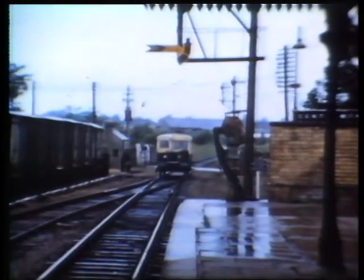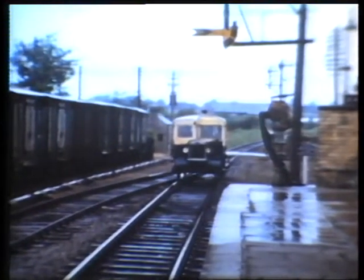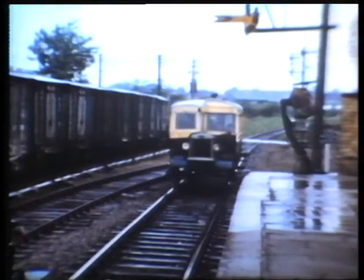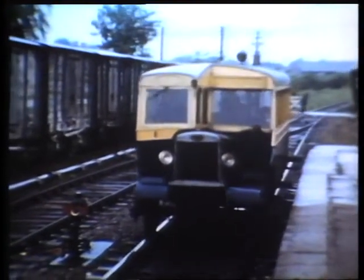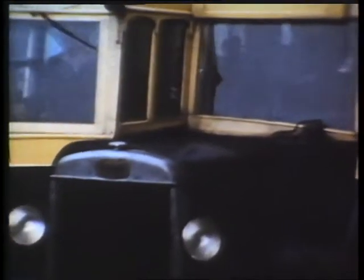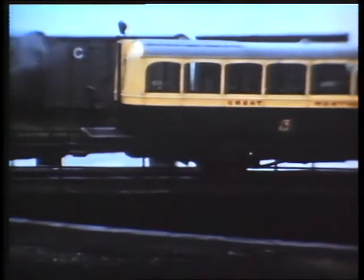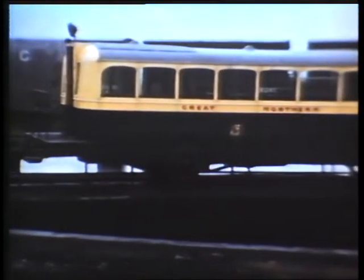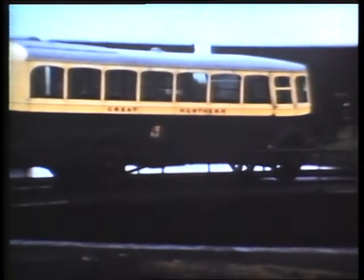Later on, on what turned out to be a very wet day in the summer of 1957, the rail bus was making the return trip from Oldcastle to Drogheda, and as seen here, arriving back at Navan. One of the drawbacks with the rail buses was that they could only be driven from one end and had to be turned after each journey.